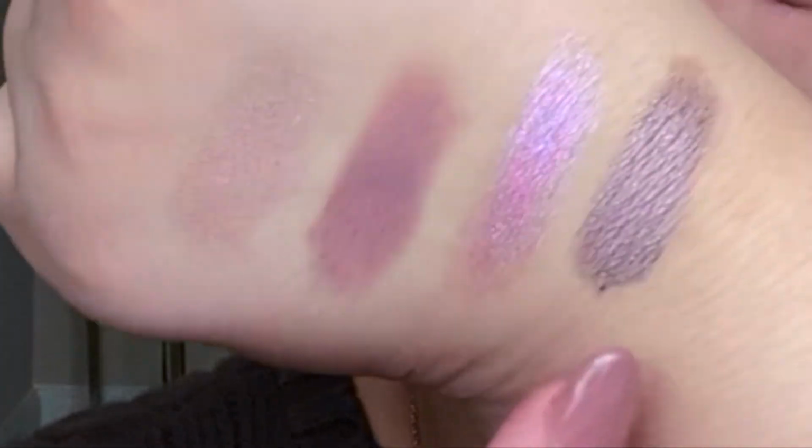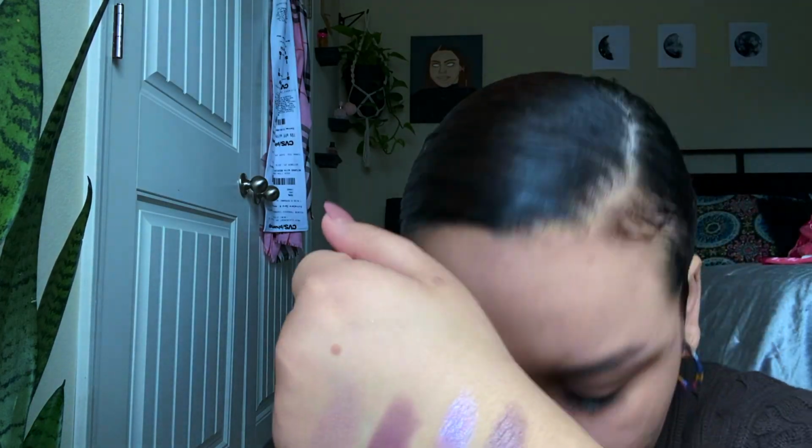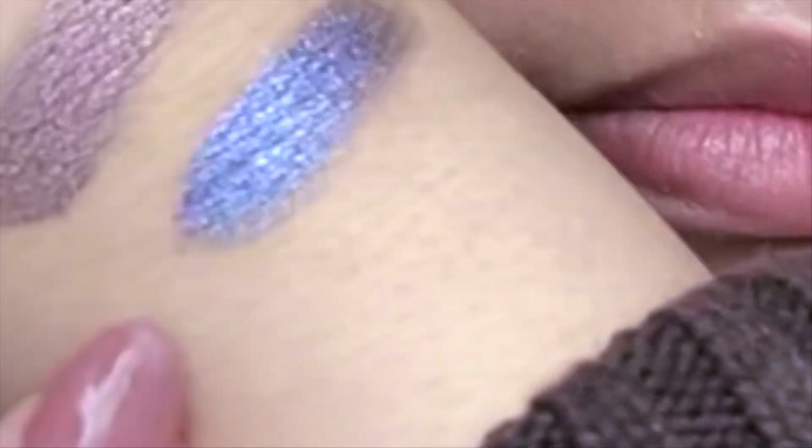The next shade is called Libra, and I'm guessing she's a Libra. I'm not sure. I don't know that much about Carli Bible, but it is a metallic goldish, it says. I don't really see the gold. It looks more brown to me. The next shade is called Jody, and it is described as a shimmer teal.